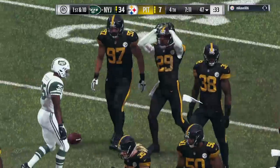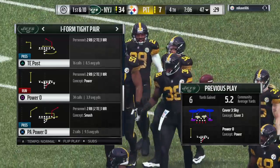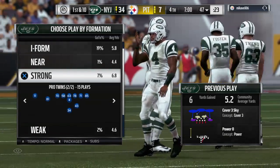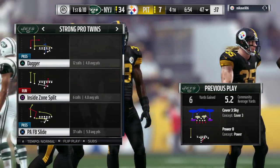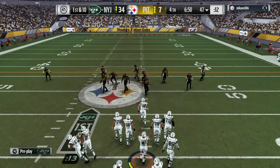It's nice every now and then in this game not to see people overthink it. Just hand it to the old reliable guy. Let him pick up the first down. So the run moves the chains, and here we go on first down.